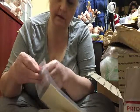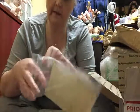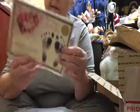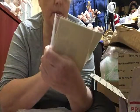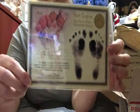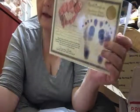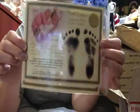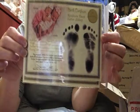These are the birth certificates to the reborns. I love how they do the birth certificates to the reborns because they have the little footprints. This one is Elizabeth's. And this one is Evelyn. Aren't they cute?